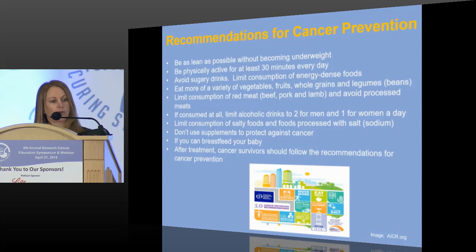And you also want to limit the consumption of salty foods and processed foods. You do not want to use supplements to prevent cancer. That's really important. A lot of patients come to me asking, what's the magic pill? What can I take? What do you recommend for me to stop this cancer? There's not one magic pill out there. The most important thing is to have a balanced diet.